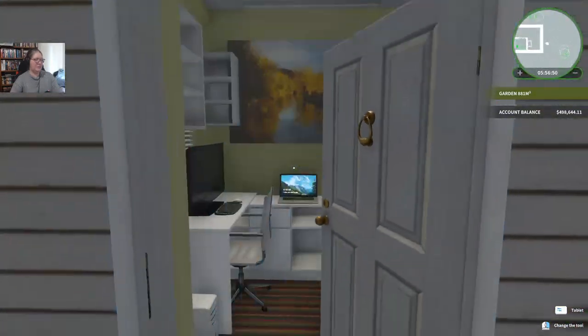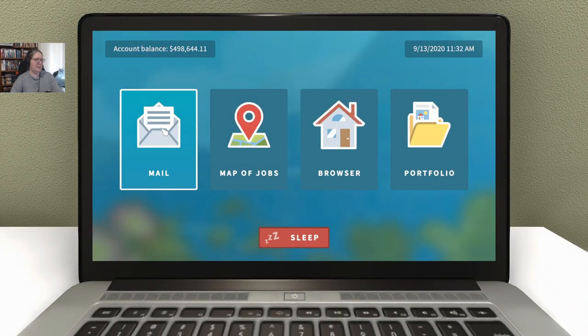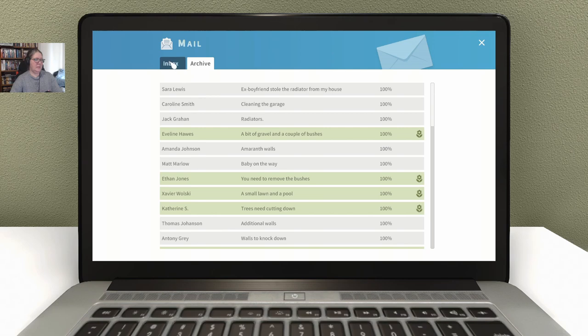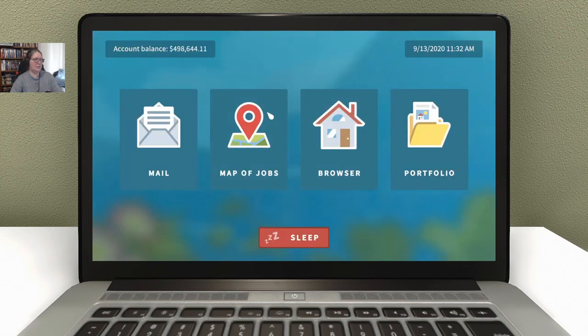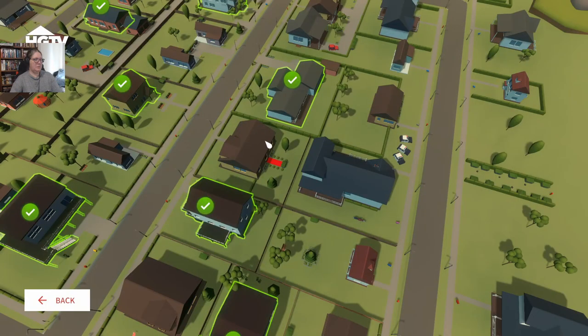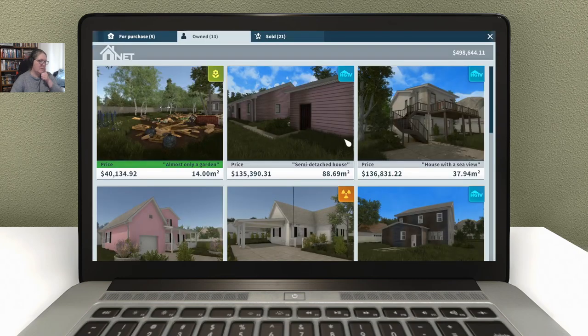Actually, they just did an update. I wonder if they gave us any new missions. Probably not, but let's check anyway. Okay, that's my archive. No new emails in the inbox. Alrighty. Map of jobs. They have actually optimized where the jobs are on the HGTV DLC. I'm not sure what that bright red bit's there for. Never mind. Let's head into the browser.